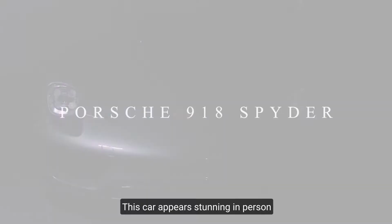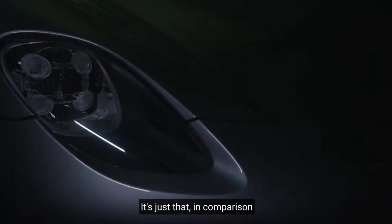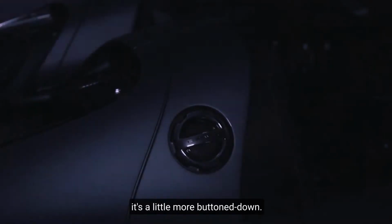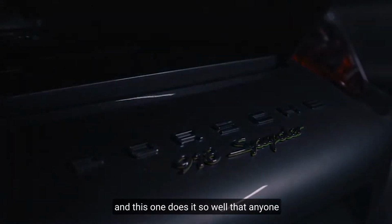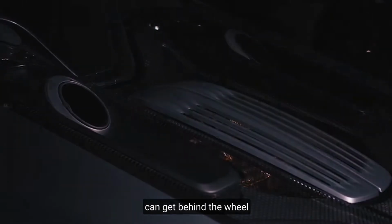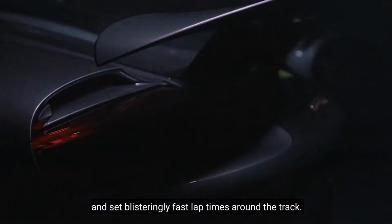This car appears stunning in person and is a highly sophisticated machine. It's just that, in comparison to the other hypercars on this list, it's a little more buttoned down. Porsches are simple and get the job done, and this one does it so well that anyone can get behind the wheel and set blisteringly fast lap times around the track.